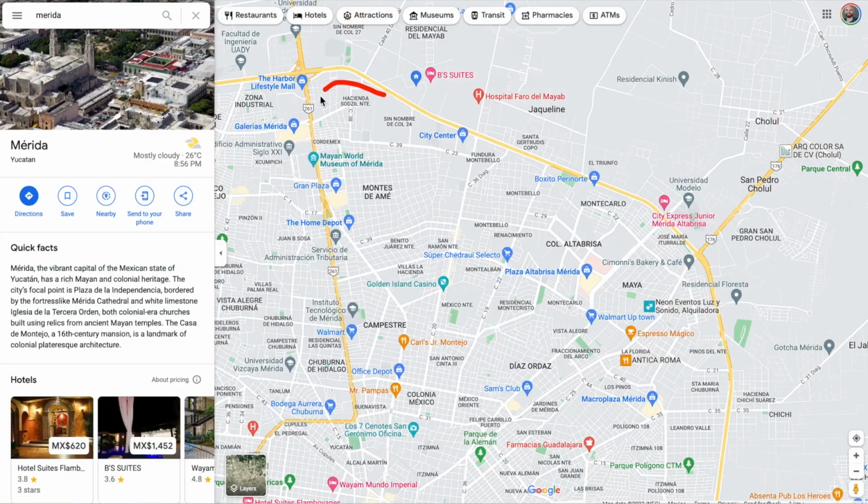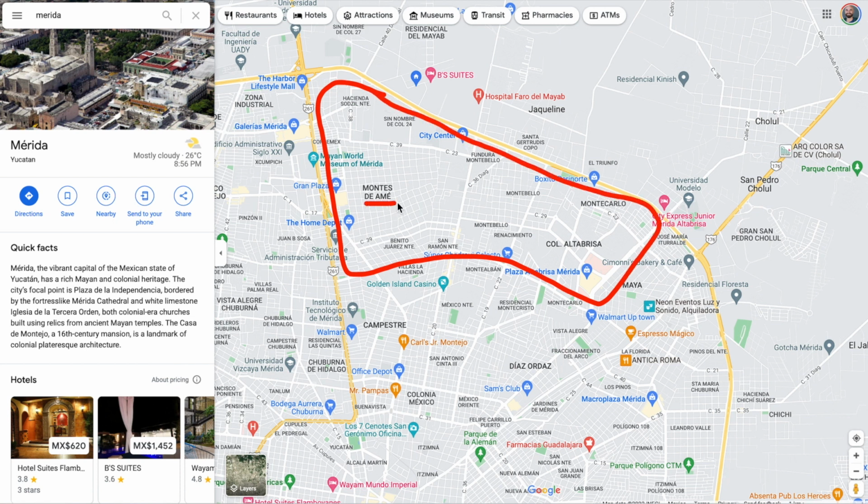So we are starting on the western border of the Montes. The Montes are kind of a group of three or four neighborhoods that all start with Monte, and they're all up in the northern section of Merida. This is a really popular area for foreigners because of the amenities, and we are going to show you some of those now.